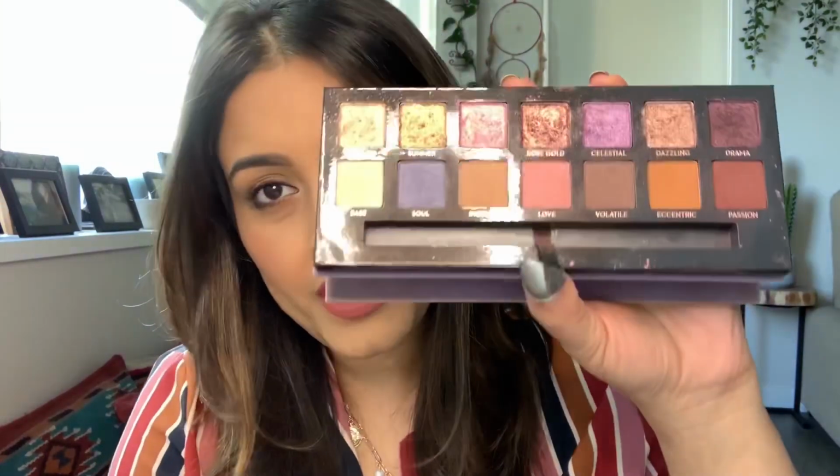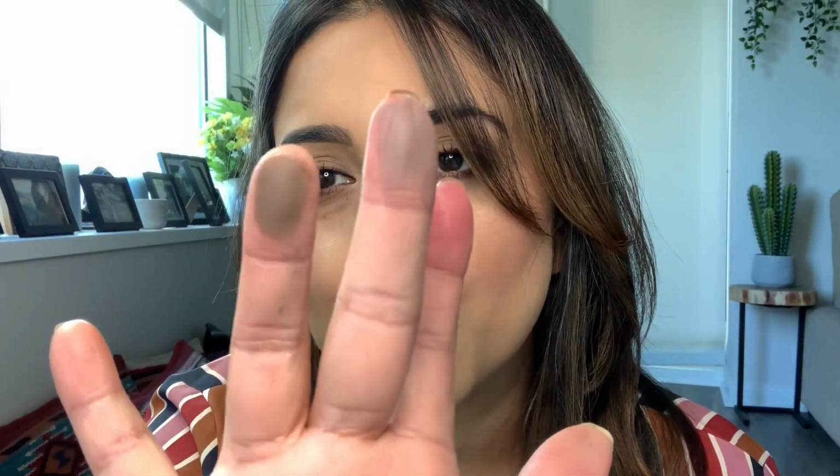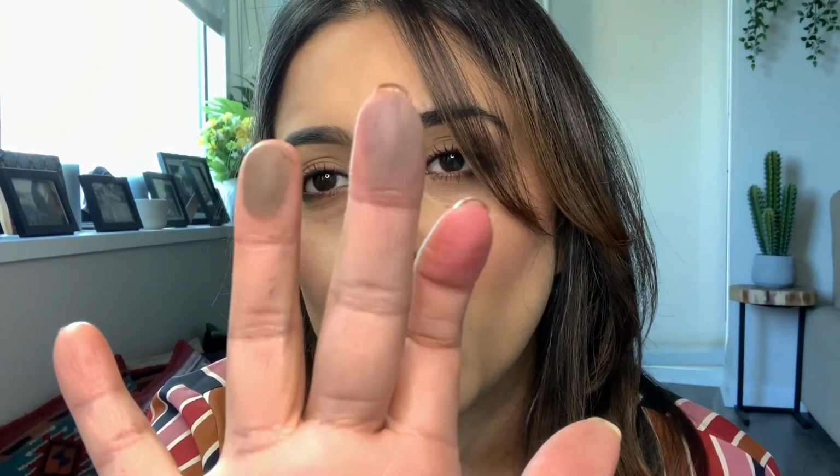From the Norvina palette, I'm going to take this Volatile shade. Yeah, I think they're very similar. I'll just swatch it one more time. So the Boie shade, and see, this is how there's a subtle difference. This one's warmer and this one's more gray, cool toned. Yeah, that's the difference. Okay, so these were all the mattes.